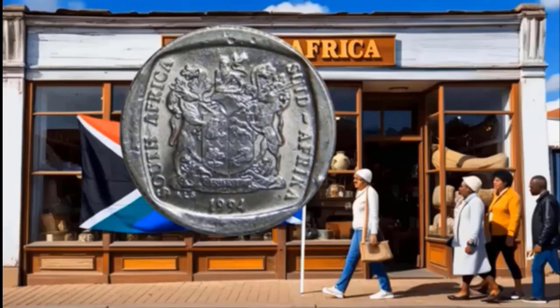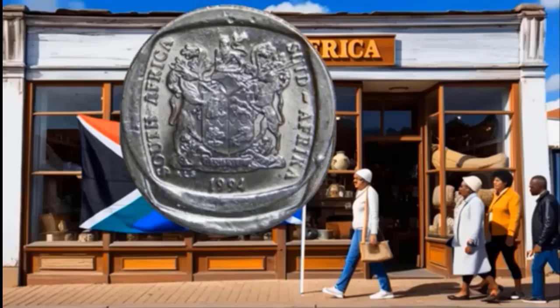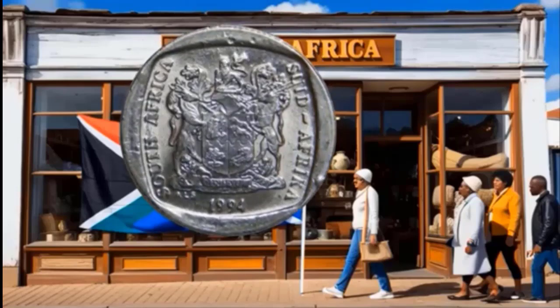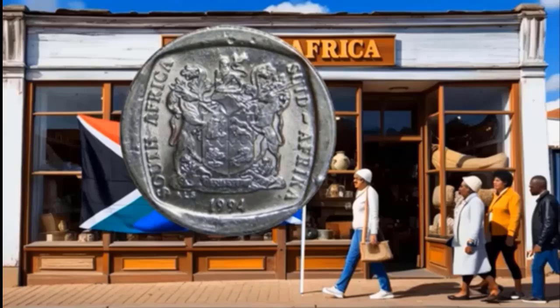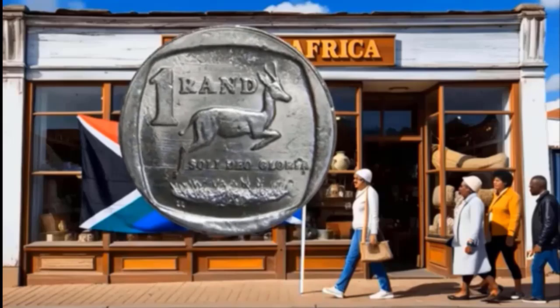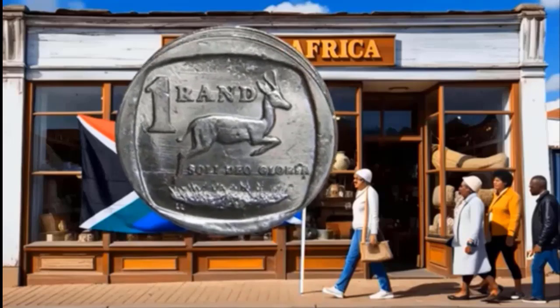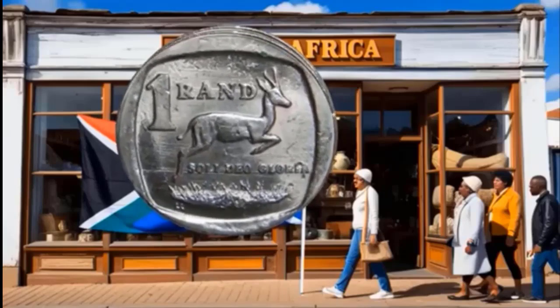1994 wasn't just another year in South Africa. It was the birth of a new era. The year Nelson Mandela became president. The year the country stepped into the light of democracy. And coins minted in that year hold far more than just currency value. They hold the energy of a nation transforming. That gives the 1994 1 rand something priceless. Historical significance. Now, let's talk about the coin itself. The 1 rand from 1994 is made of nickel-plated copper.